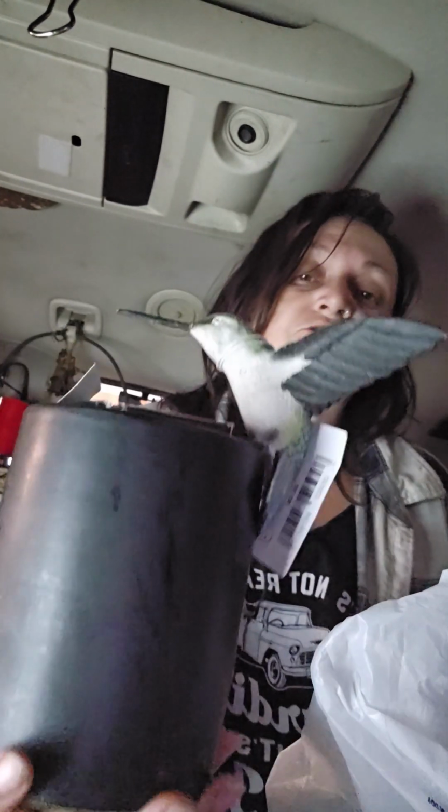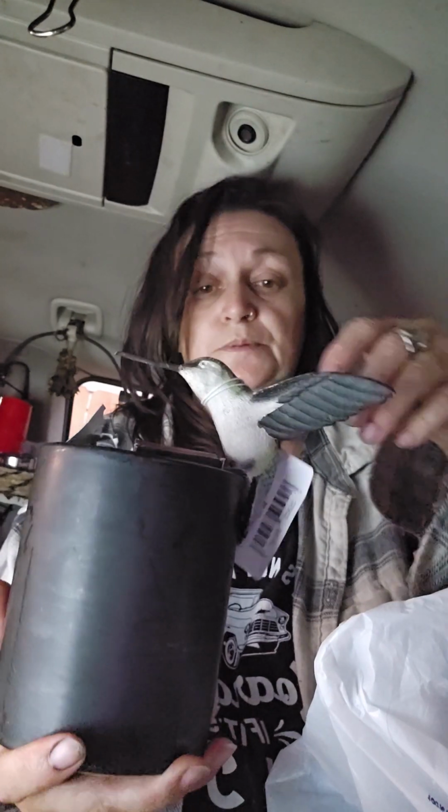So that's what they did. They just sit there like on a planter or something. Looks like he's going into your plants. So he was in there. I probably paid 25 cents for that, and he's worth at least $3.